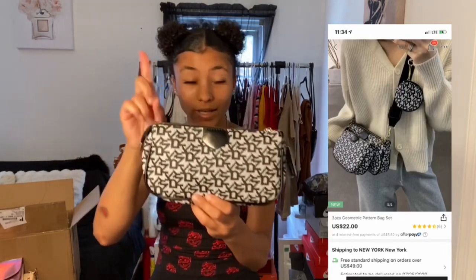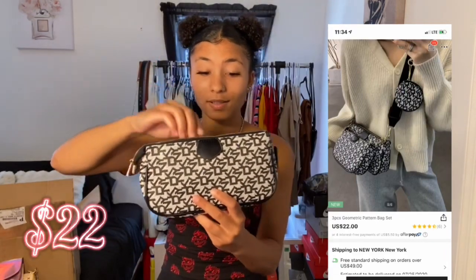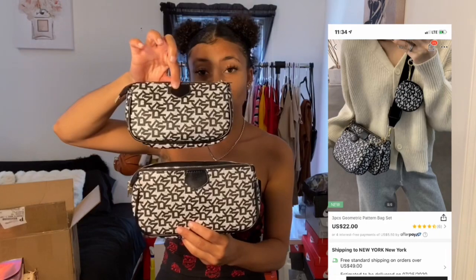But honey, you can't tell me nothing. What is this? This is mad cute. It looks like DKNY. Y'all know that brand, right? It kind of faded a little bit, but this is cute. Now, ready? Unzip this. Boom.